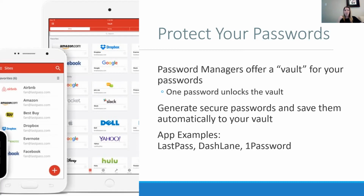LastPass is the one that you see over here. Their color is red. Dashlane is another one, as is 1Password. They're all very similar. All of them have free versions. I've been using the free version of LastPass for 7 years now. And what's great is it also reminds you every once in a while, like, you haven't refreshed that password in a long time. Do you want to do that? And then you can go and change it, and it just updates in the vault, so that again, you don't have to remember it. It's already done for you.